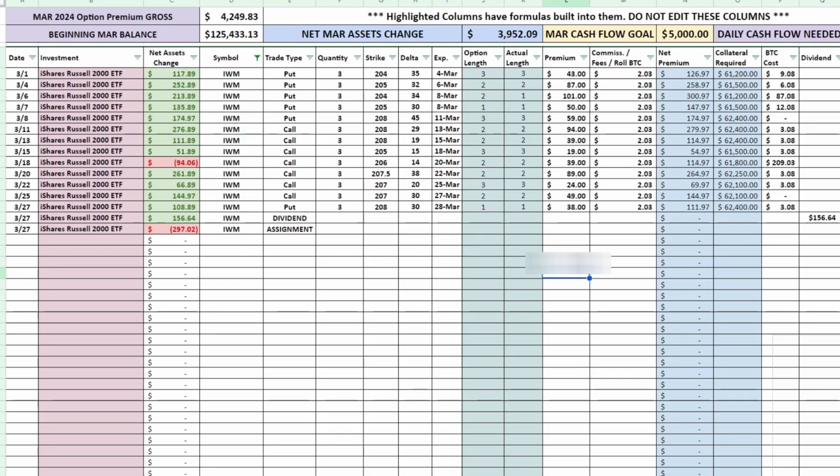So you'll notice here fewer contracts with IWM, and that's just a mere result of the fact that they only have 3x expirations, or 3 times per week I can write contracts versus 5 times per week with QQQ. Total net premium here for IWM, when you factor in all of the net assets, was $1,684.40.